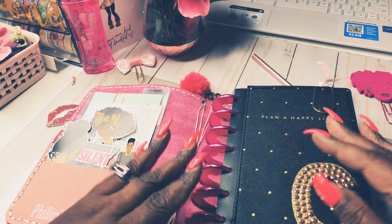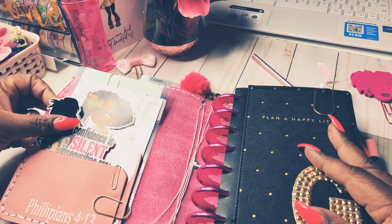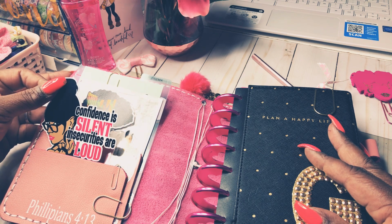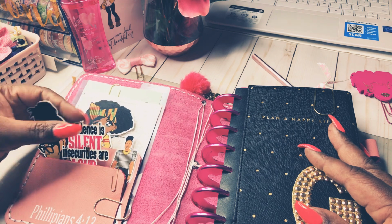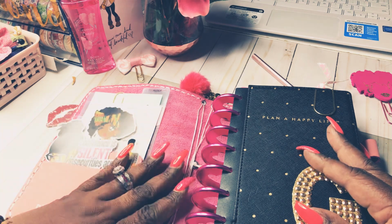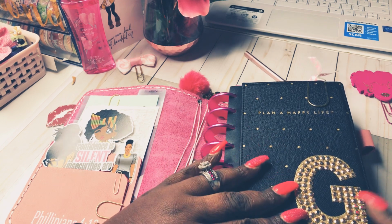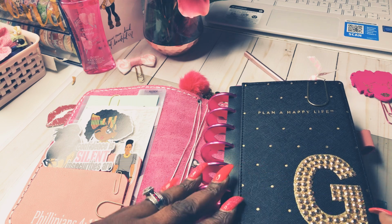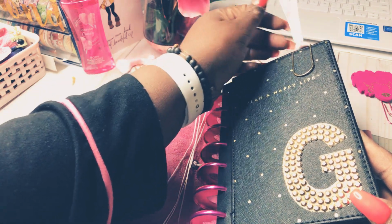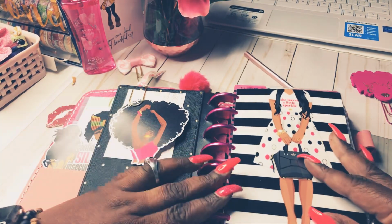So I'm just going to give you a quick little flip through. I was going through and I changed up some of my inserts here, my die cuts. Confidence is silent, insecurities are loud. I love this girl. Then we got Chloe. These two are from Shop LCA, and this is a Gold Mine and Cocoa girl. And then I got my letter here for my name from Hobby Lobby. And I have the hardcover on my happy planner as well. Little clip here for breast cancer awareness. I have some survivors and some people I lost to cancer.